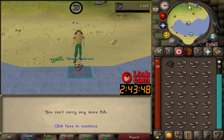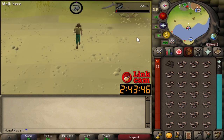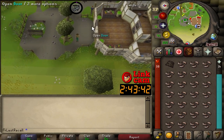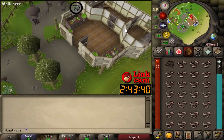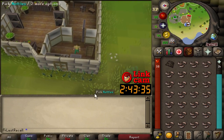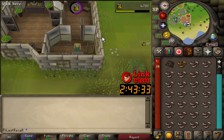There we go, that is 15 fishing. Took a lot longer than I thought it was going to, but we now can use the minigame teleport to the Fishing Trawler, so we can now get back to our area over in Yanille. Now I'm gonna have to get 30 cooking. This wouldn't take long at all.